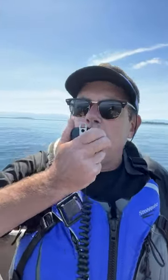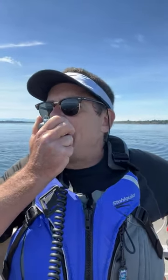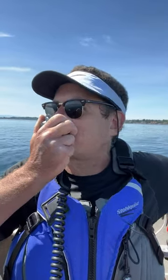CQ POTA, CQ POTA, CQ POTA. This is Victor Alpha 7, Bravo India X-Ray, doing something pretty crazy. Victor Alpha 7, Bravo India X-Ray. We are at the 10 Mile Point Ecological Reserve, and that is Park Victor Echo 4191. So come and say g'day. We're also live streaming on YouTube, and if you don't believe me that I'm in a canoe, well, I actually am, and so far so good, so touch wood. And we're calling CQ POTA and standing by.